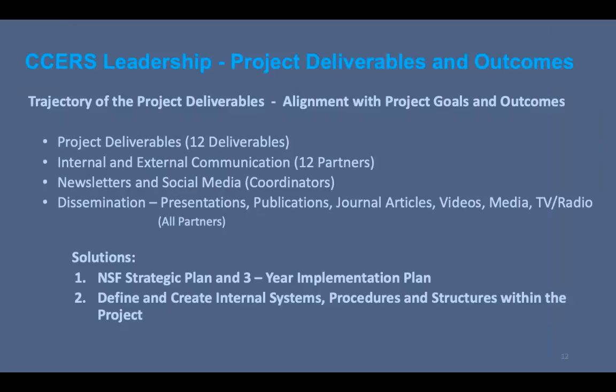The project leadership and deliverables and outcomes are very important. These are what are generated by the project itself, as well as all the constituents within the project. The evaluator, the researchers, the leadership team, the implementation team, and the dissemination team all compose the various components of our work.